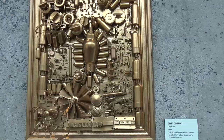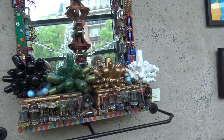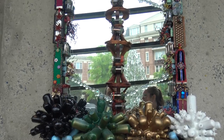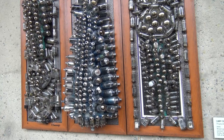Okay, already seeing cool stuff. A sculpture called Alchemy. Turning lead to gold, the process of alchemy. Candy Cummings was the name of the artist. Stuff like this. Alice's Looking Glass, also by that artist, Candy Cummings. Using found materials to create art. I think it's so beautiful. All the old RCA TV tubes, painted, wrapping around. We have a triptych here. More of those TV tubes, mixed media, spray paint, TV vacuum tubes, TV knobs, found parts.